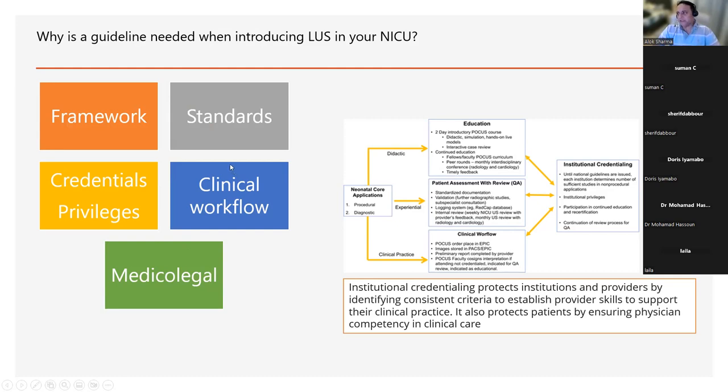So clinical workflow basically means that whilst you're receiving training and you're able to perform lung ultrasound, the question from your perspective is when you perform it, how you take the images, are they of appropriate quality and standard? And once they are, where are they stored? How are you going to get them to basically be reviewed in relation to the reports? Now, this is quite key.